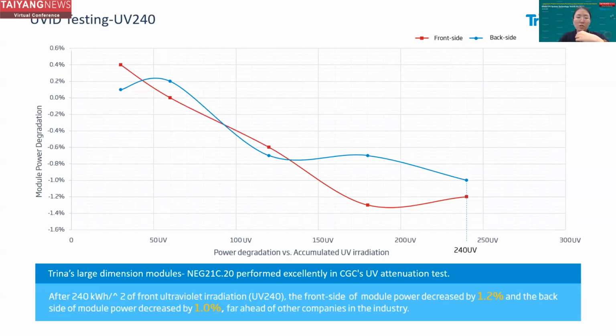And according to the chart I present here, it's clear that in the UV 240, the decrease is about 1% on the backside, and the front side is only 1.2%, and it's also far ahead of other companies in the industry and shows a good result for us. So that means the customer has no need to pay attention to this kind of problem.